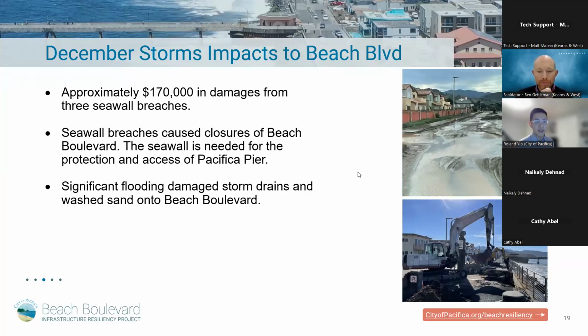There was also significant flooding that damaged storm drains and washed sand onto Beach Boulevard. So we have had field services staff come in, and you see them out there just trucking a lot of the dirt and doing a lot of excavation in this area. Next slide, please.